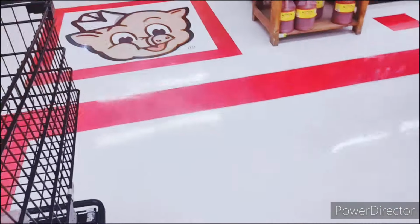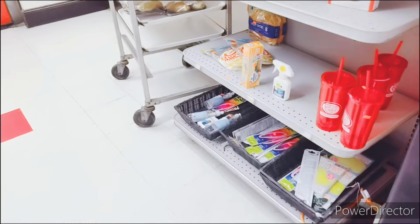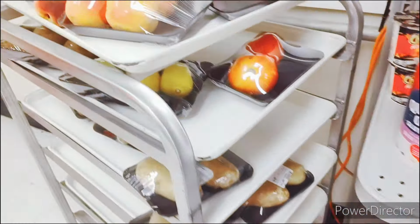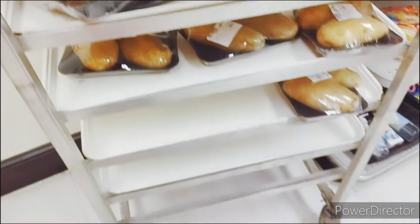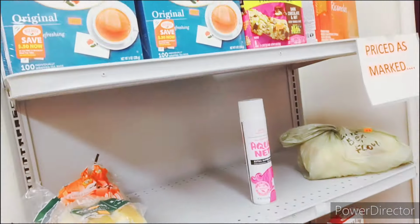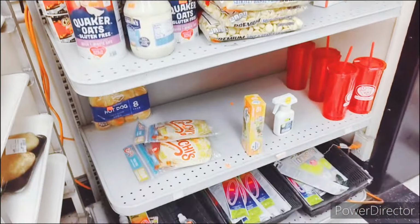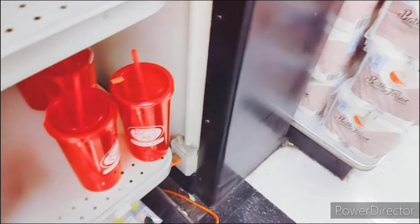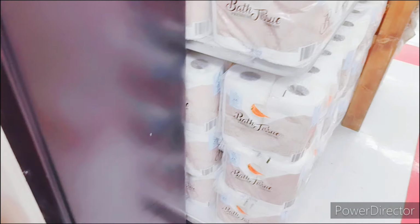Y'all, so I ended up not getting the corn because I saw a little fur on some of them, so I don't even want to take that home. I got something at home, should be enough. But let's go right here and look at what they got on clearance. Not too much on clearance, but you know I always check it no matter where I'm at. Nothing catching my eye. They got little Piggly Wiggly cups, but yeah, nothing catching my eye.